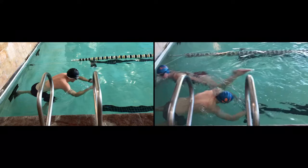Even 10 months ago, he was already a pretty solid, decent swimmer. But I just wanted to show the difference that 10 months makes, 10 months of dedicated technique work. And I think you're going to see some really interesting things. So like I said, even 10 months ago, he already looked really good. But in the 10 months that we've been working together, he's done some amazing adjustments. And I just wanted to show those.